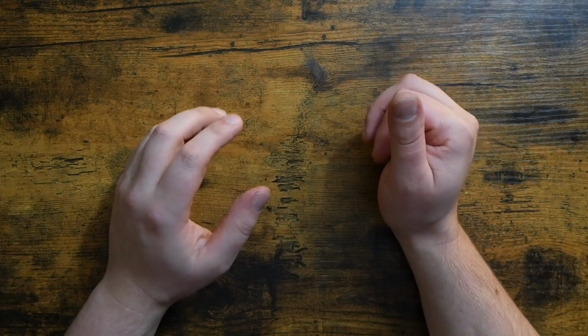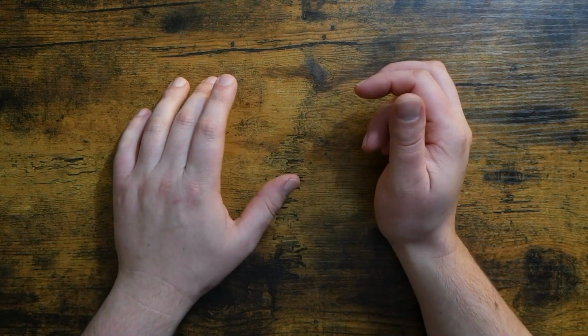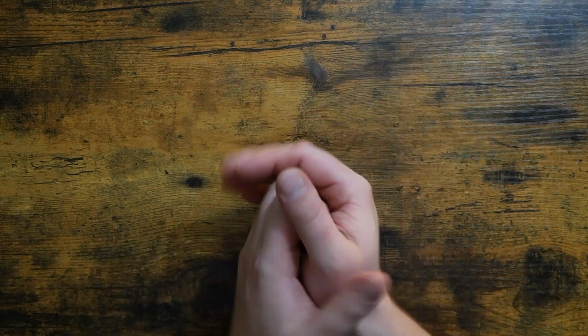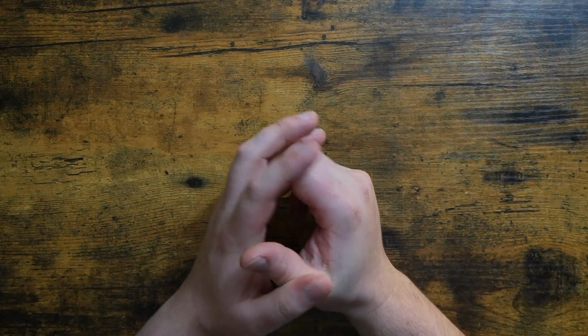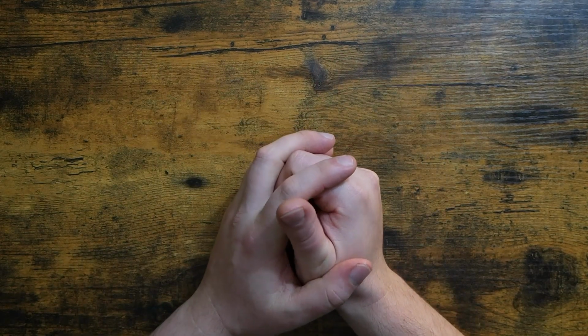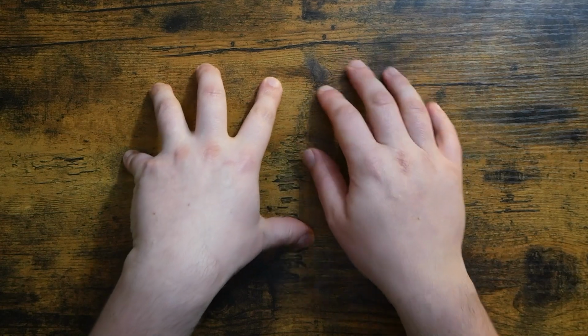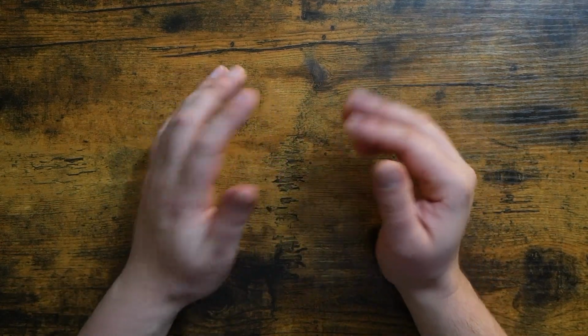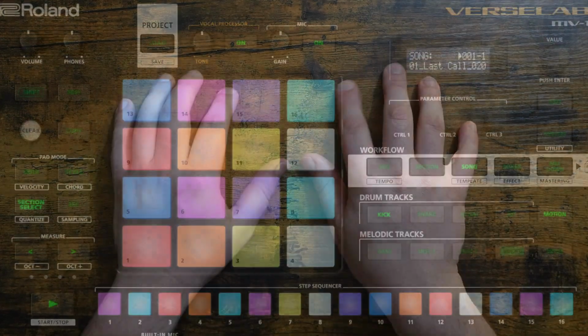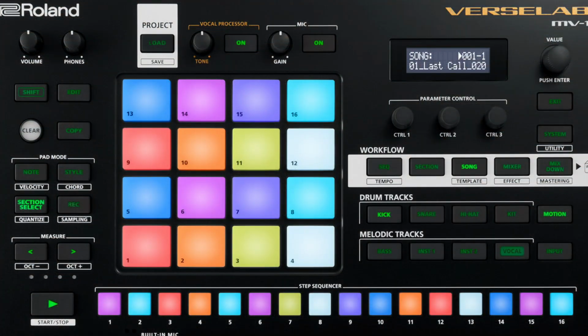But the MV-1, the Verse Lab, has a real focus on vocals and finished songs. So it has a lot of vocal effects in there. It's got microphone inputs on the back. It's a Roland product, so you do get all of their amazing sounds. They've got some great presets, some of the best presets in the game, in my opinion. And the workflow looks really, really cool. I love that it has a separate sequencer row from the pads, which is really, really nice, and I just can't wait to get my hands on one.